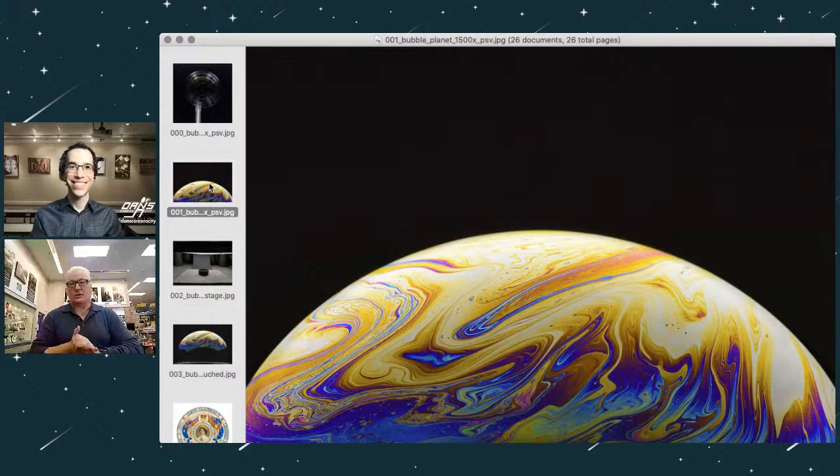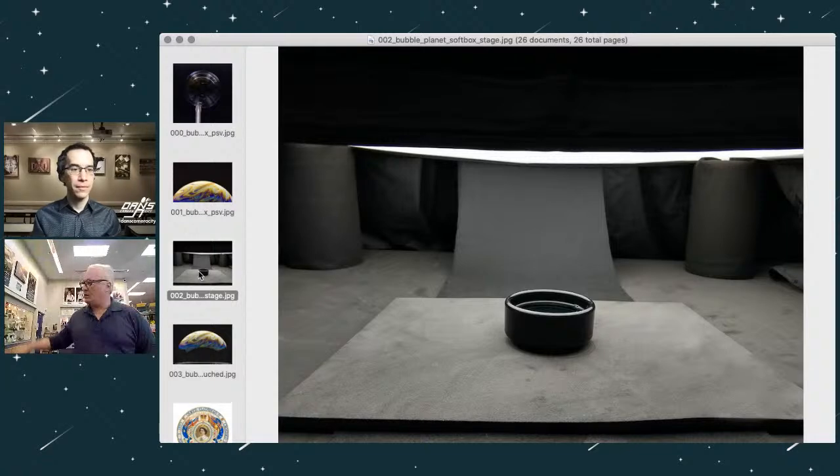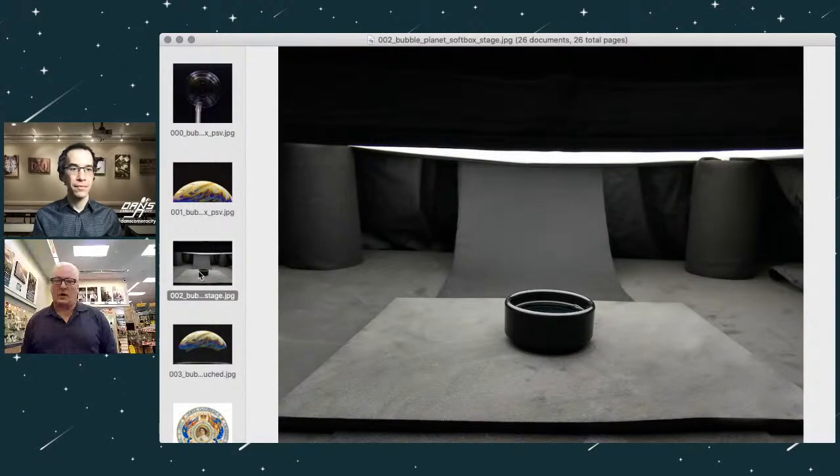So here's an example of something similar to what you saw in the video, except we're capturing none of the dark area beneath. We're just capturing the dome of color on the top of a bubble. And this was not the light tent, right? Correct. That's not a light tent, but a setup where we're using a softbox, and I'll show you one in a moment. A lot of people have softboxes that they use for portrait work and sometimes for product photography. And I have that set up.